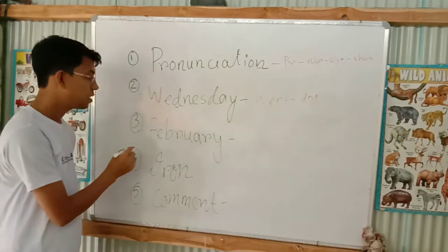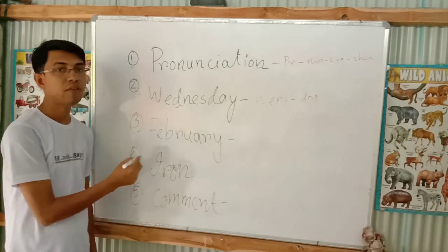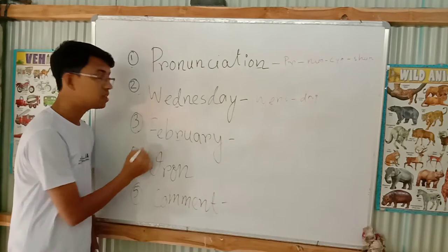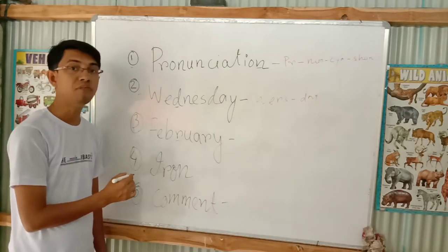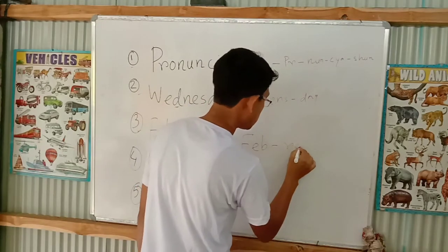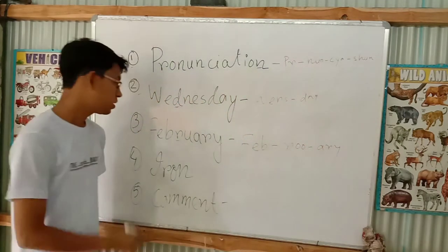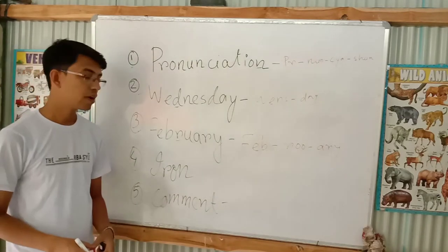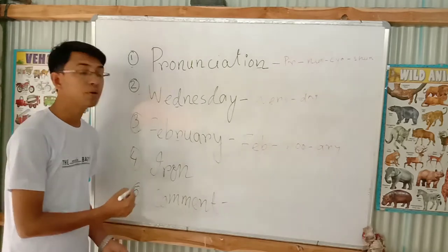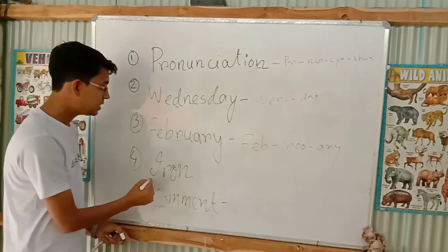What is this? Many people pronounce it incorrectly. The right pronunciation of this word is February. Not February, okay? The correct pronunciation is February.